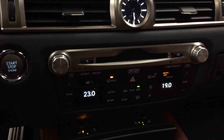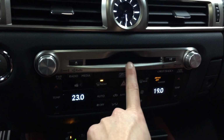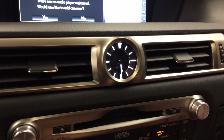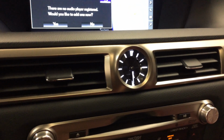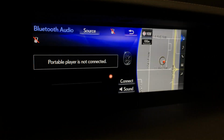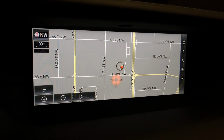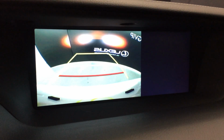Dual zone climate control, AC, front and rear defrost, side mirrors are heated. There's a disc loader. LED illuminated analog clock. 12.3-inch LCD display screen. It houses your navigation system, as well as your backup camera. Side mirrors auto tilt down in reverse. You have grid lines.